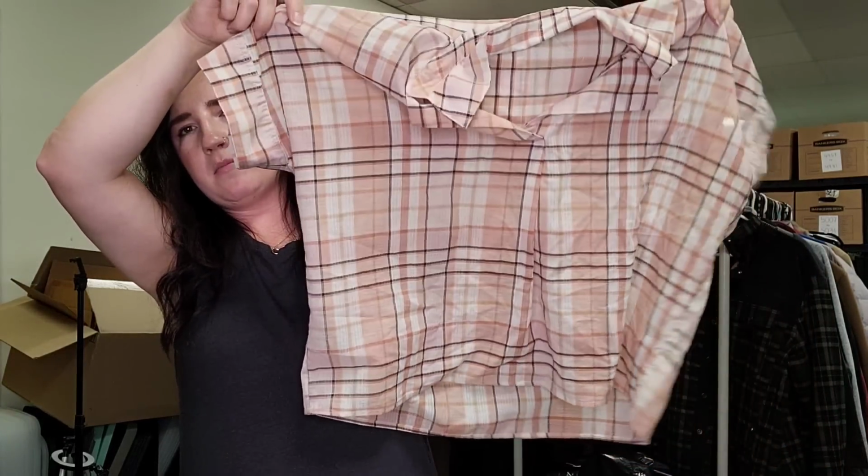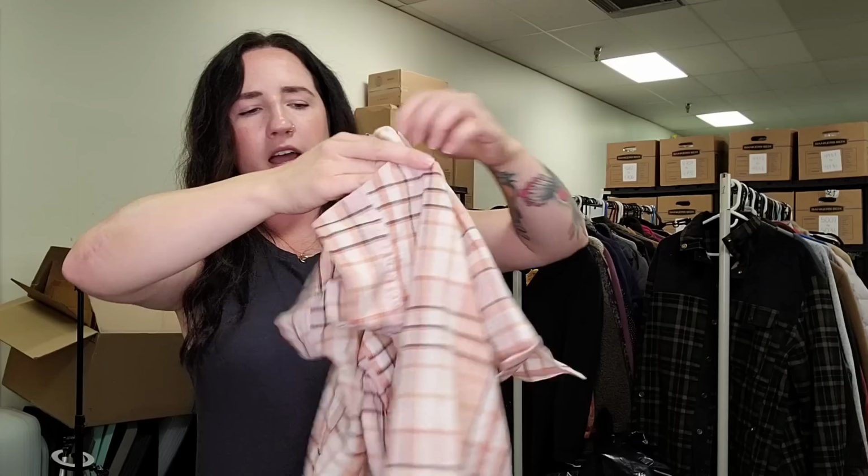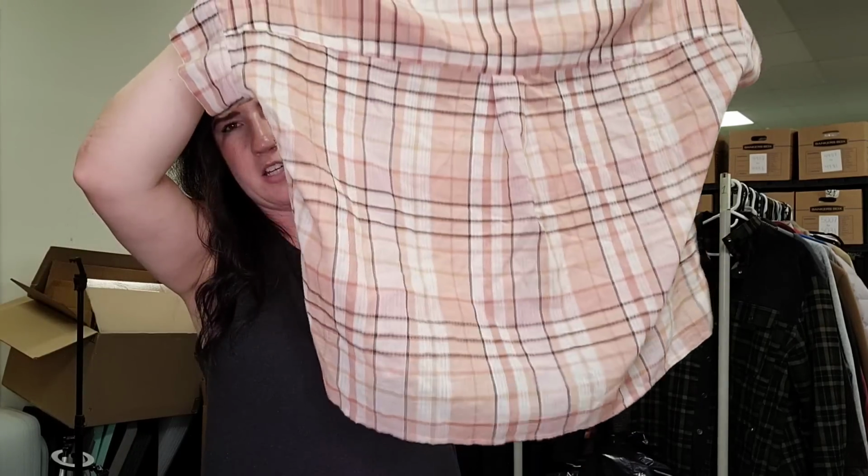It depends. But I actually did look up this particular style. This was called the Park Popover top in plaid. It seemed to be doing pretty well. I actually saw this exact one go for $28. That's probably what I'll list this one for.